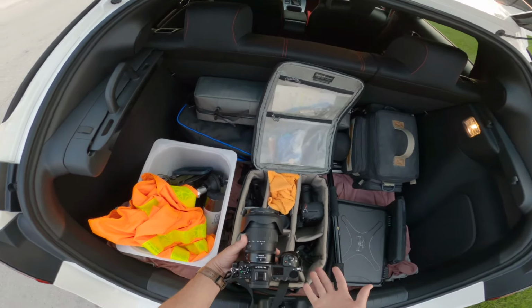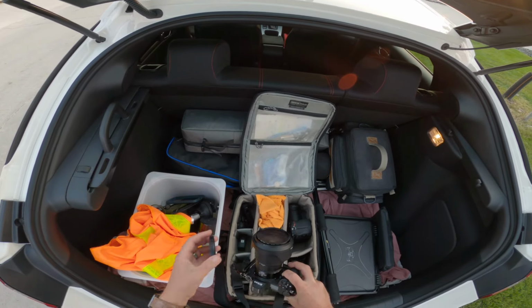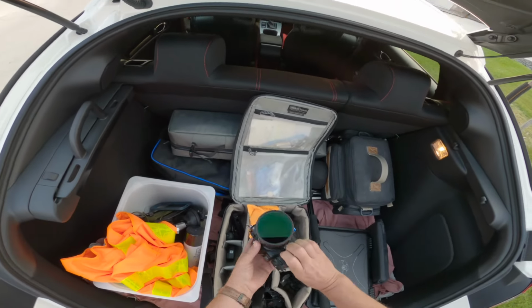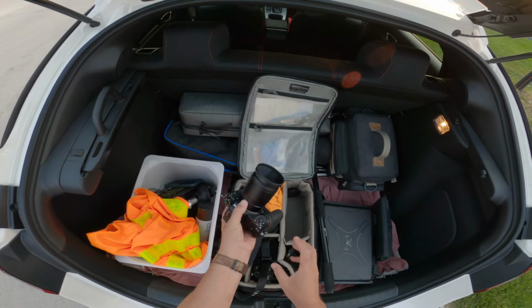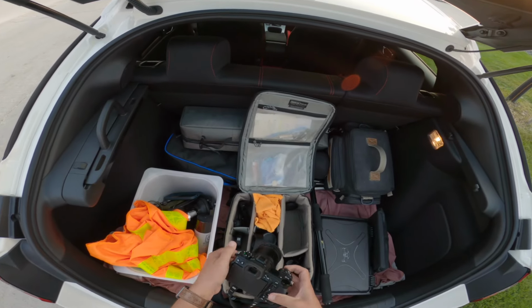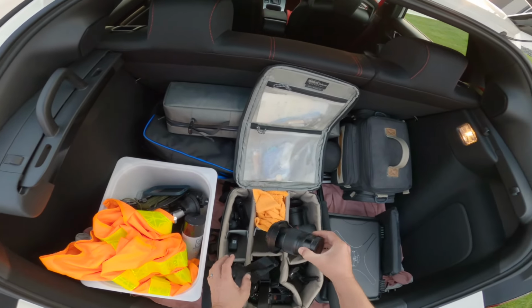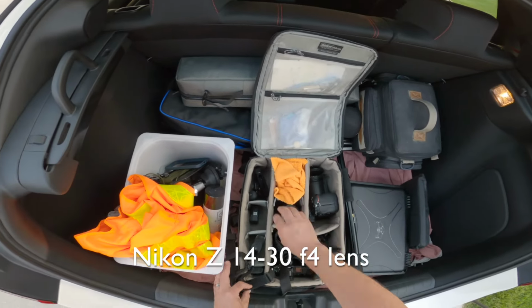But I find that it's fast, and if I'm shooting from a distance, I'm shooting f4 anyway. I do have a polarizer on there, and that is super important to get rid of reflections and stuff like that. I have a second body, a Z6III, which has a 35 on it, and I'm using that one for inside a little bit. It's also a much better video camera. And I have an ultra wide, 14 to 30, but I don't think I'll be using that tonight. And that's pretty much it.